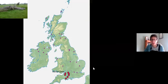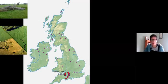Down near me, near Bristol, we have this cluster of what I would refer to as complexes: the stone circles and avenues and cove at Stanton Drew. We have the henge circles at Priddy, which is now accompanied by an enclosure and a whole load of other things, including a timber circle that Jodie Lewis has been recently excavating down on the Mendips.